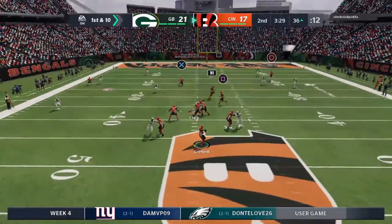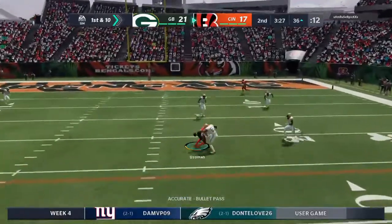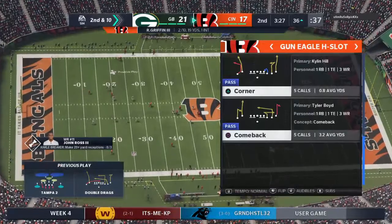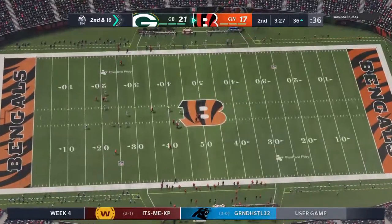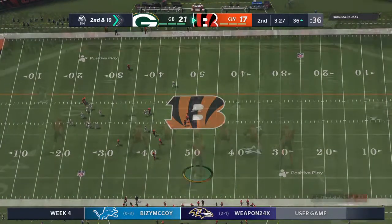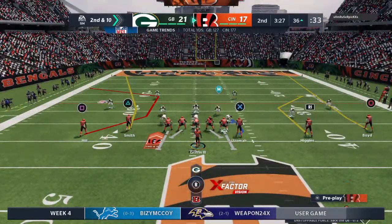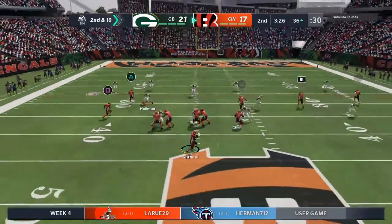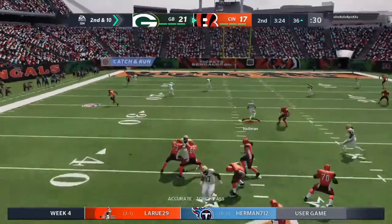After the interception, here's Griffith. And that is incomplete. He couldn't hold on through the contact. Brings up 2nd down. Incomplete. But defensively, you're over there trying to catch your breath and try not to show the offense that you're a little bit fatigued. You're right back out there after the turnover. Now they've got to work towards getting another couple of stops and forcing them into at least a long field goal situation.